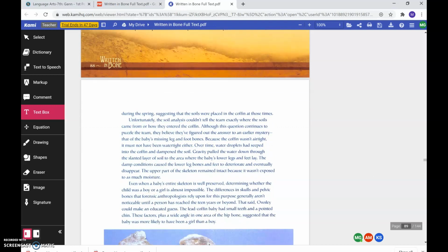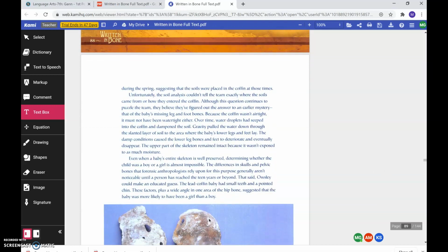coffin at those times. Unfortunately, the soil analysis couldn't tell the team exactly where the soils came from or how they entered the coffin. Although this question continues to puzzle the team, they believe they figured out the answer to an earlier mystery, that of the baby's missing leg and foot bones. Because the coffin wasn't airtight, it must not have been watertight either.